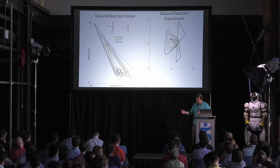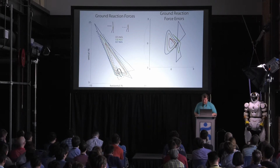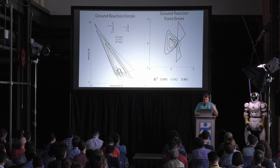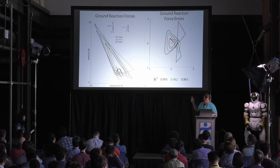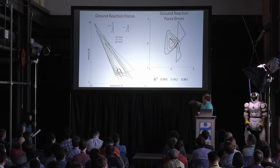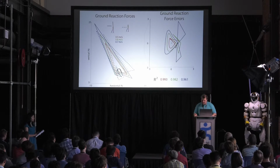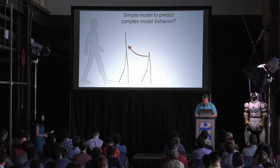So we're not really doing a prediction here on the complex ground reaction forces yet, but we can see that if we take the R squared values, where we assume that we are trying to model the complex ground reaction forces using the simple ground reaction forces, we're finding that we can represent more than 95% of the variability of the complex ground reaction forces using the simple gaits. So there might be some regularities we can exploit.